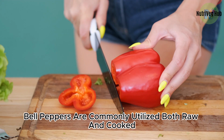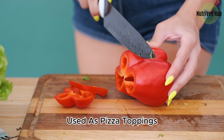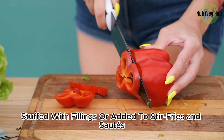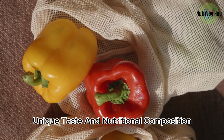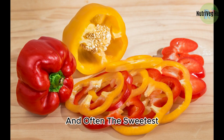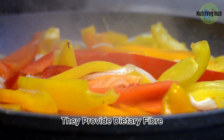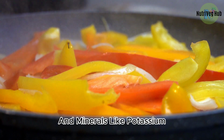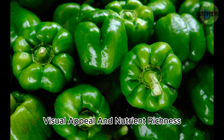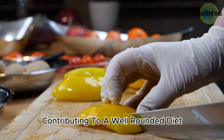Bell peppers are commonly utilized both raw and cooked, being sliced into salads, used as pizza toppings, stuffed with fillings, or added to stir-fries and sauté. Each color variant presents a unique taste and nutritional composition, with red peppers being the ripest and often the sweetest. With low calories and carbohydrates, they provide dietary fiber, vitamins, including vitamin C and vitamin A, and minerals like potassium. Their adaptability, visual appeal, and nutrient richness establish bell peppers as sought-after ingredients in various cuisines, contributing to a well-rounded diet.